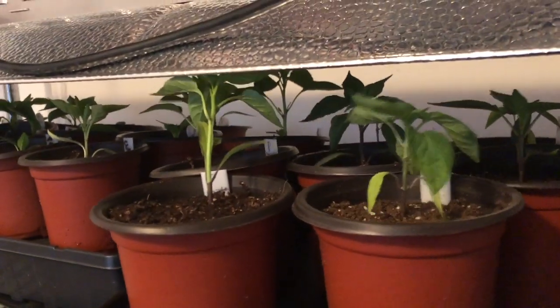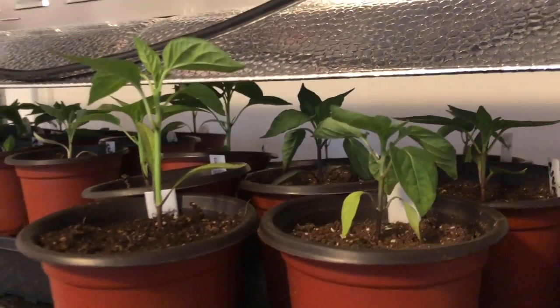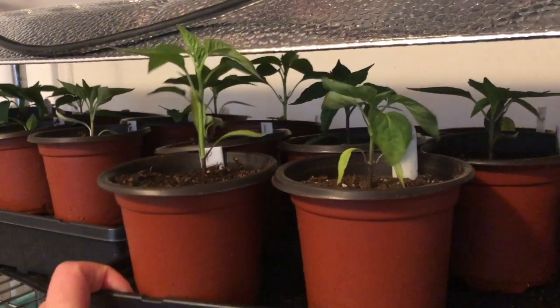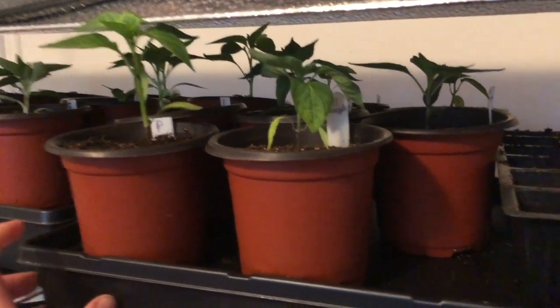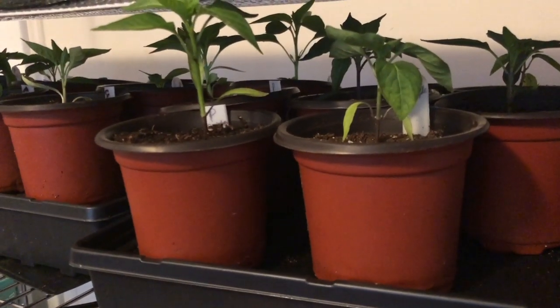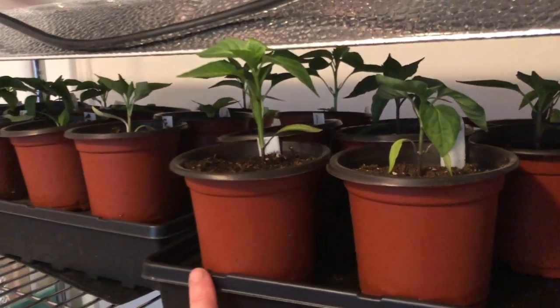These are all of my pepper varieties. I sowed three of each variety that I want to grow, and there are nine varieties that I want to grow. Not all of them sprouted, but there's at least one for every single one, and most of them have two or three per plant. So the plan is that I will plant the strongest seedling out into the garden when the time is right, and then I'll keep the others as a backup in case one of these fails out in the garden for some reason.